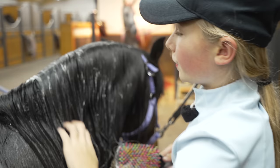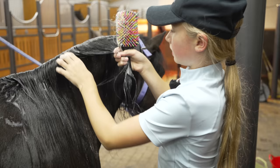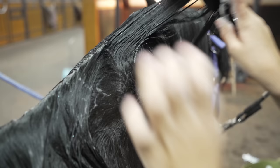I also noticed earlier that it was quite grey and a bit lighter at the roots over here. So hopefully this is going to give it a nice jet black or really dark brown finish. Give it a really deep cleanse and get rid of all that dust and grime. Now I'm just getting shampoo all the way down to the roots. So splitting it and then just massaging the shampoo into the roots.